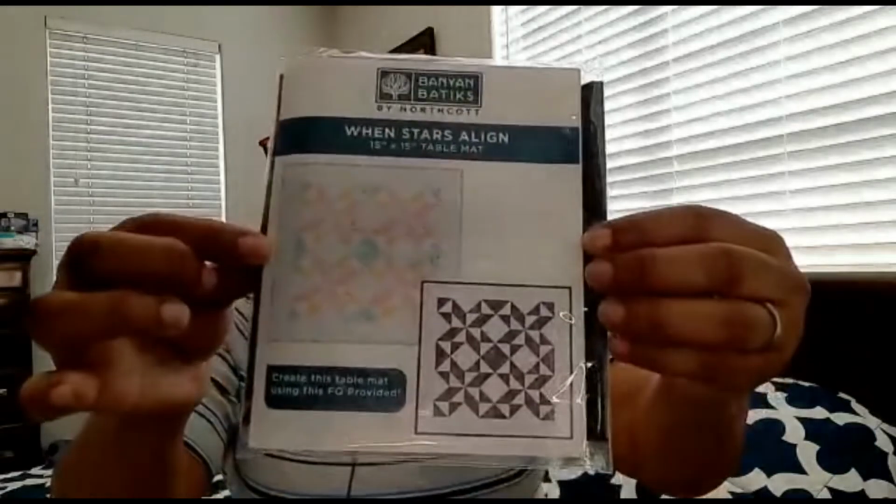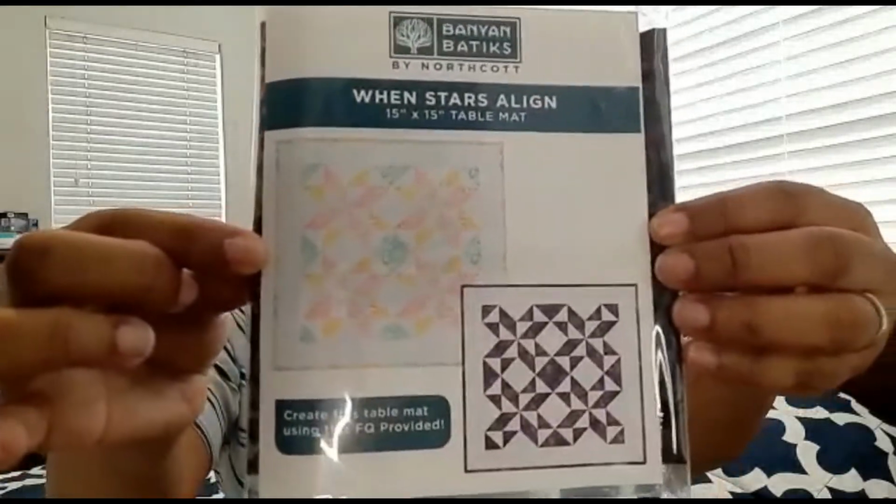All right, and it looks like we have a pattern. So this is Banyan Batiks by Northcott, and the fabric, ooh, is very pretty. When Stars Align, 15 by 15 inch table mat. Create this table mat using the fat quarter provided. So this is the pattern. Wow, this is the first pattern.